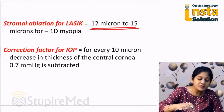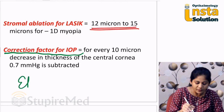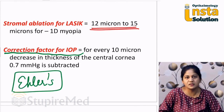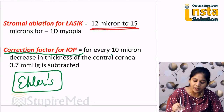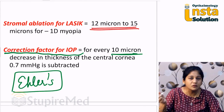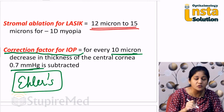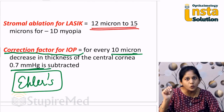Now, this is very important. What is the correction factor? So we have many types of correction factor, but what we commonly use is the Ehlers correction. So Ehlers found that for every 10 microns decrease in thickness of the central cornea, you should subtract 0.7 millimeters of mercury from the calculated IOP on Goldmann applanation tonometer.